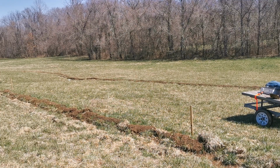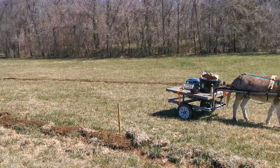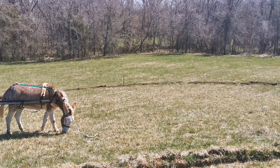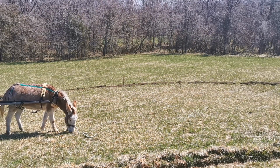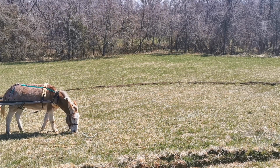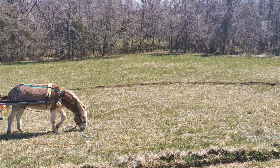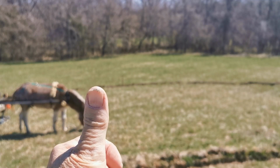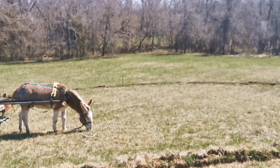I did some narration earlier, but I didn't have my camera set properly, so I have no idea how much of it took and how much of it didn't. These are Missouri native hazelnuts we're planting. They have a small nut, just about the size at the biggest, about the diameter of my thumbnail, and often smaller.